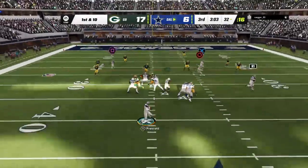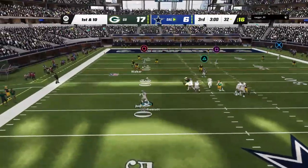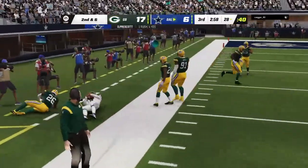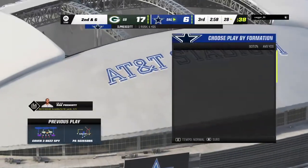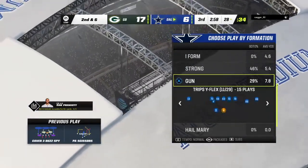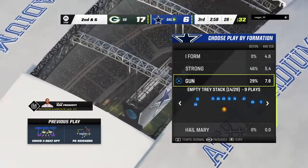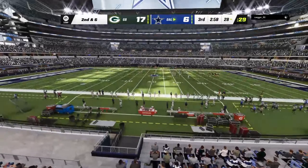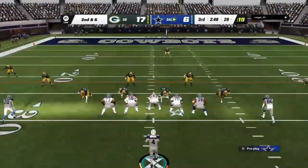Off the play fake, Prescott on the move to his left. And he is out of bounds inside the 30. Partner, just a second earlier, and they might have had him because they certainly thought they were going to close in and drop him behind the line of scrimmage, but he had just enough time to dodge the pressure, and he ends up getting yardage before being stopped.